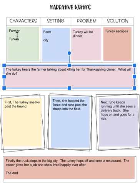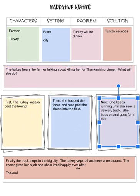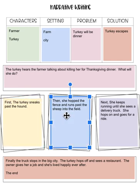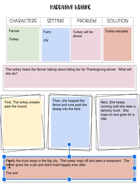This is actually pretty good. We have a clear beginning, we have sequence words, and we have an ending. All right? And even the sequence words, we have sneaks, we have hopped, and we have, let's see, running until she sees a delivery truck, something she sees. We have a finally transition word.